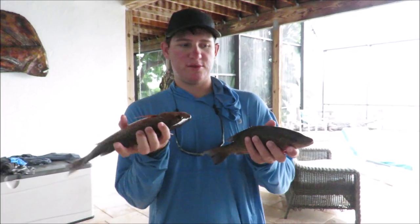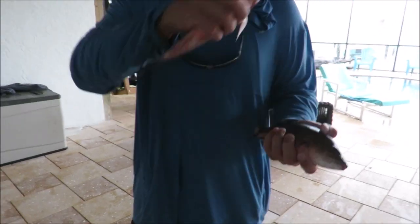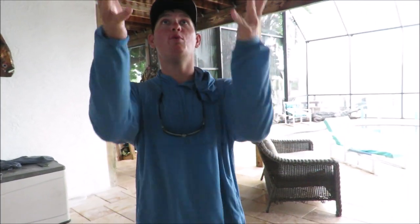But we did get two snappers, so we are going to do a catch, clean, and cook today. And so this is like the exit of the fishing part, and I'll see you at the fillet table. All right, these are the snappers we got. And we're going to go fillet them, right?